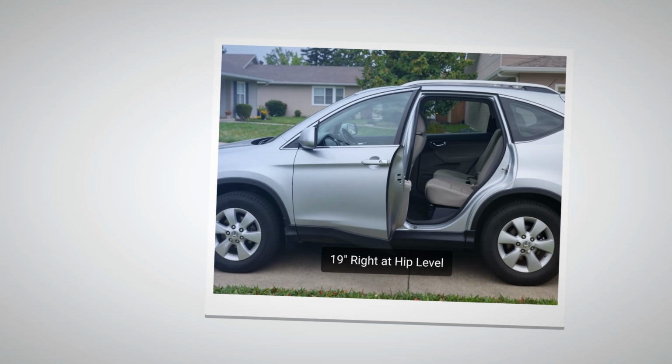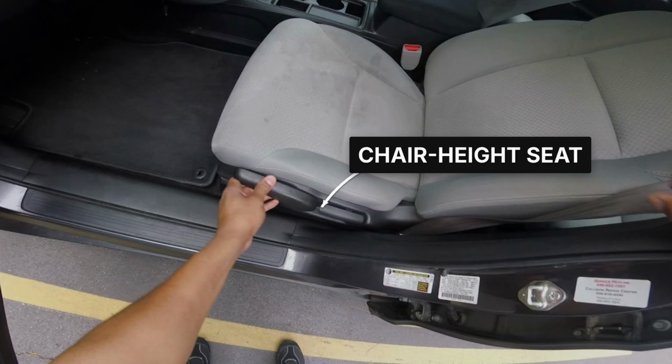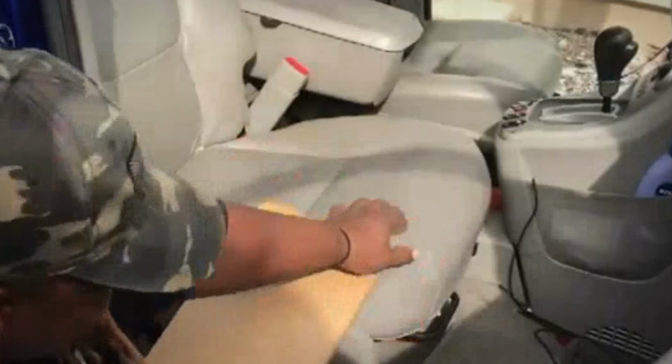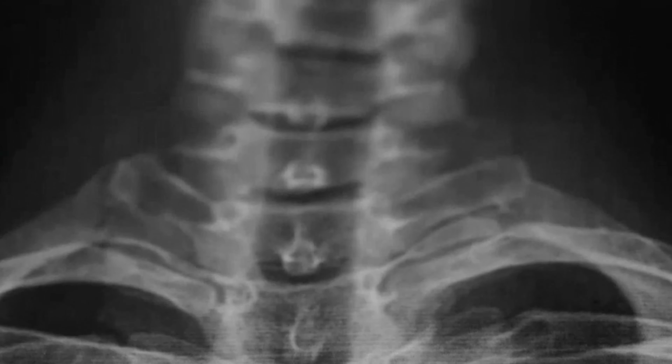The seat height on the 5th generation CR-V from 2017 to 2022 is engineered to be right at hip level for the average adult. You pivot and sit. For someone with degenerative disc disease, spinal stenosis, or chronic lower back stiffness, that motion makes the difference between dreading car trips and not thinking about them.